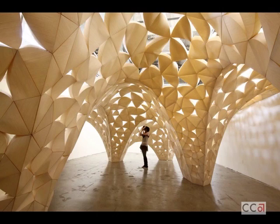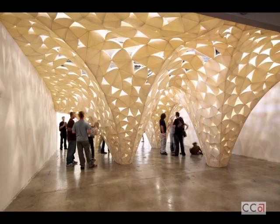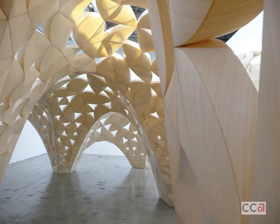Here you can see the kind of cascading or the ping-ponging back and forth of the different scale of vaults as it moves back in the space, really only big enough for a child to move through at the back. And then some shots of the opening before it got too dense.